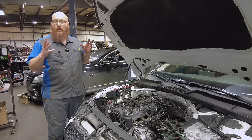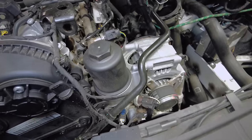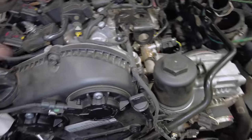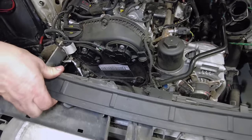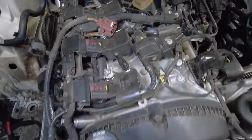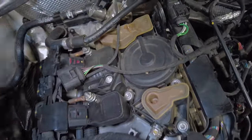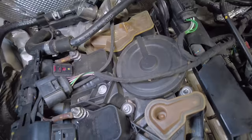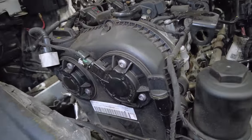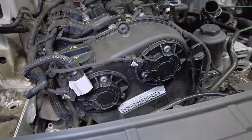As I mentioned, there's lots of plastic on these newer German cars. Let's take a look. The oil filter housing there is plastic. The timing cover is plastic. This structural member here is plastic. All these clips and little lines, those are usually plastic on cars. A little PCV valve or the crankcase ventilation there is all plastic. And these little cam magnets are plastic as well. So is a lot of the parts we've taken off.